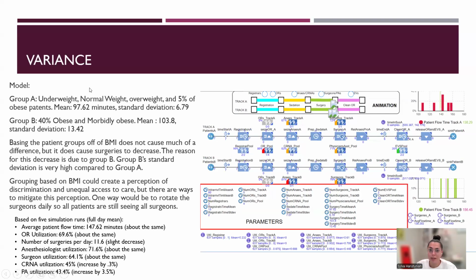As we can see down here, all of these stats do not change or get worse. Variance. Here we will be modeling 2 different groups. We have group A, where we combined underweight, normal weight, overweight, and 5% of the obese patients. When we do this, the mean comes out to 97.62 minutes, and the standard deviation comes out to 6.79 minutes. In group B, we will be using 40% obese patients, and the rest will be morbidly obese.